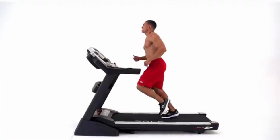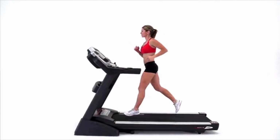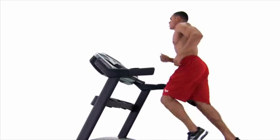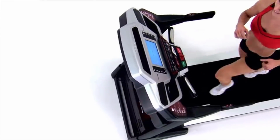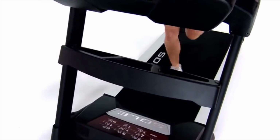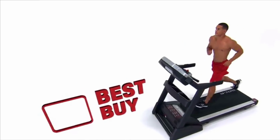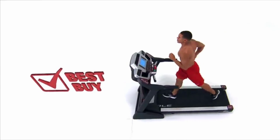Can you run? How far can you go? What will it take to reach your fitness goals? At Soul Fitness, we ask these questions every day. Because at Soul, we believe that the quality of the equipment affects the quality of the workout. So our engineers and designers constantly improve on timeless design to provide a complete treadmill line that has received consistent Best Buy reviews from consumers and review agencies alike over the past decade.